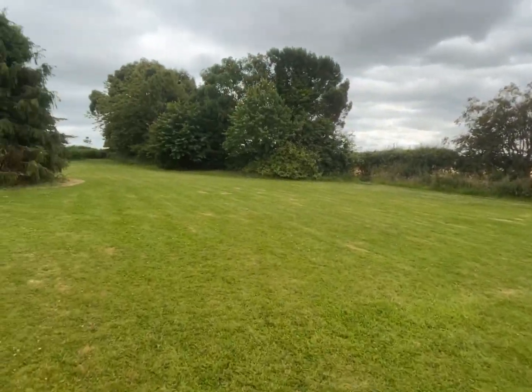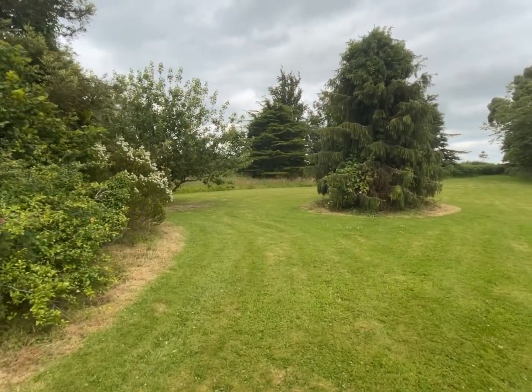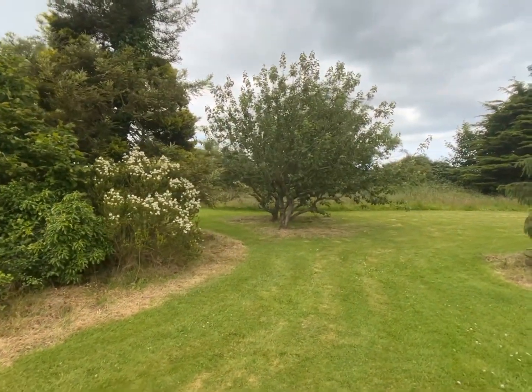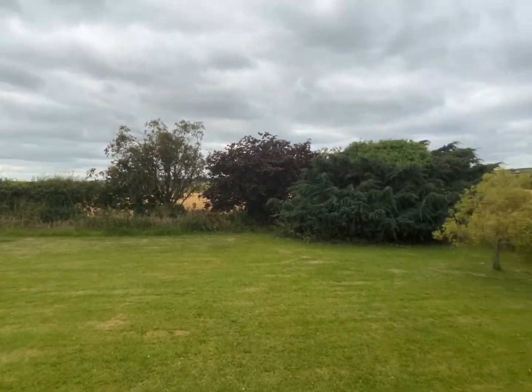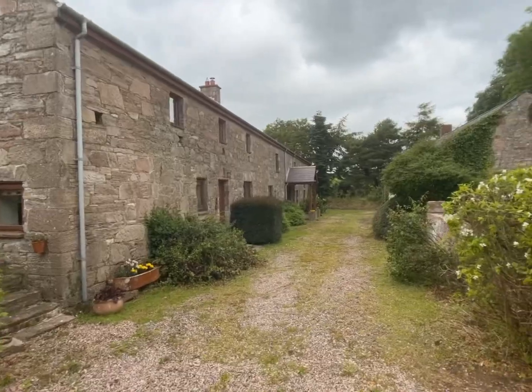This is the lawn, and it's sort of a mixture of local native trees, ornamental trees. There's wild grass around the outside as well to attract nature. The whole site's about 1.75 acres, and it's a beautiful garden. There are other parts of the garden as well, but that's mostly lawn and shrubs and trees.